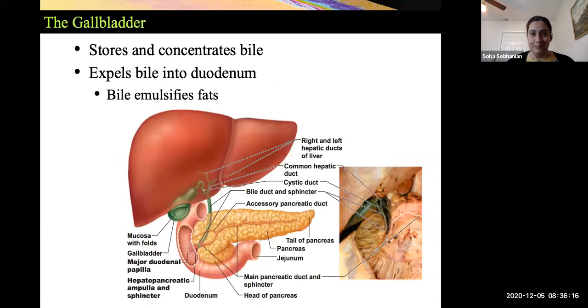Awesome. Okay. So we have talked about the liver. We know that its main functions in terms of the digestive system are associated with detox, creation of bile, storing vitamins, processing fat and amino acids, and many other things. What is the function of the gallbladder then? This little green sac that is stuck underneath your liver. The only thing it does is store and concentrate bile.